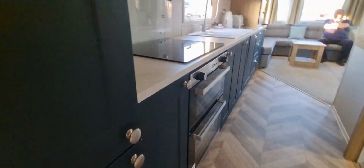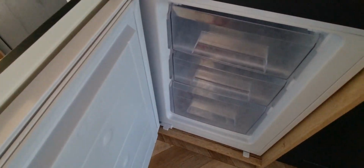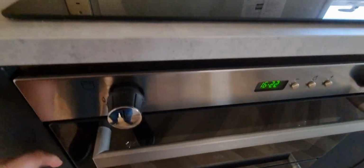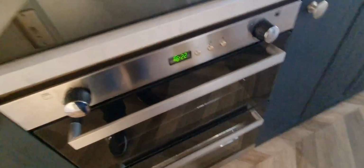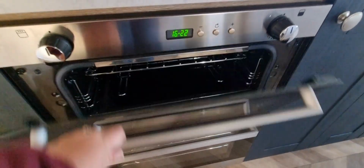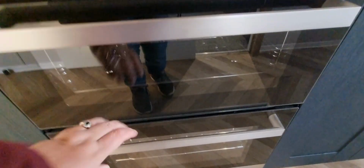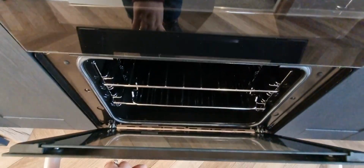So in here, we've got cupboards there, all different cupboards. You've got a freezer there, quite a bit of room in there. Another cupboard and a lovely oven. That looks really great. Just show you inside there. It's got like a grill. And then a lower down oven as well. And then a hob.